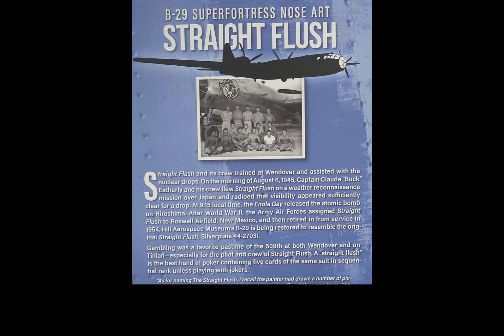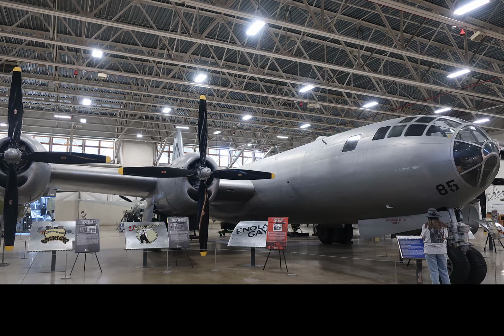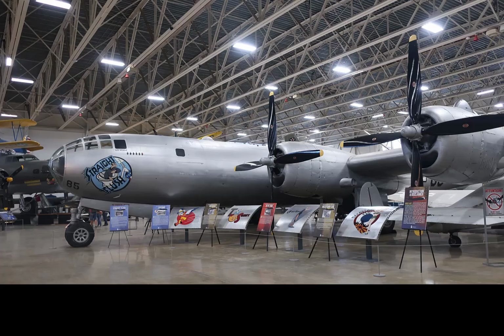If there was a write-up, an explanation of the B-29, the Boeing B-29 Superfortress, I didn't see it. There were several signs talking about the nose art, and I'm going to click these through. On their B-29, they clipped the wingtips off of it so that it would fit in the building and not be intrusive on other aircraft, so it wasn't complete. And they have nose art on the B-29 Straight Flush, which was a notable aircraft. It flew the weather reconnaissance flight over Japan for one of the atomic weapons drops, so it does have a notable history.